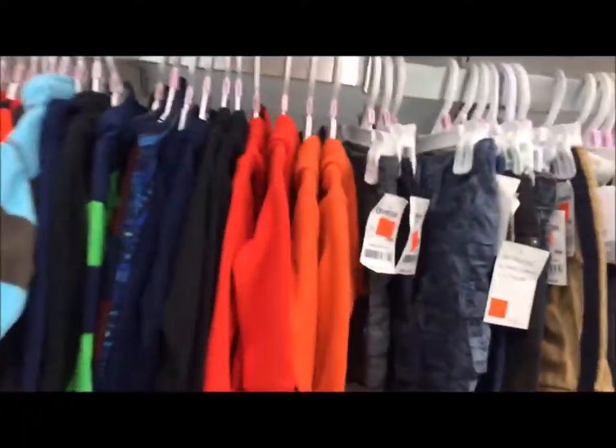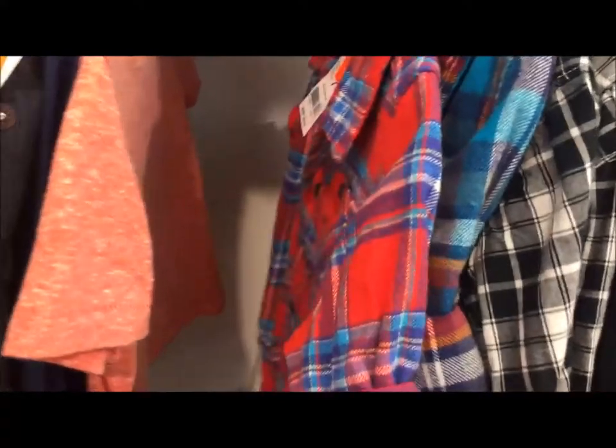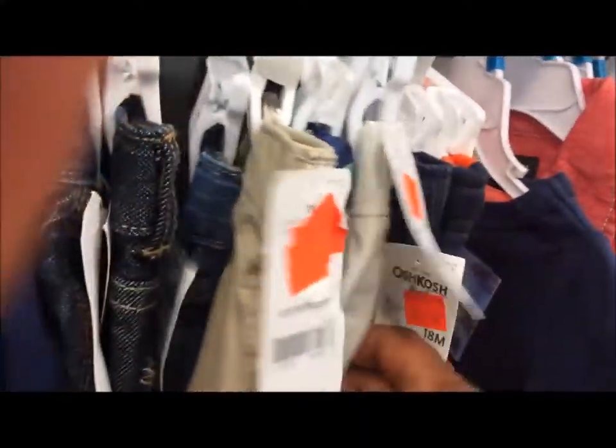And I went over here to the boys section. Now the great thing about this is they have some summer or spring clothing, as you can see, shorts, but they also have different things for now. So like this plaid shirt as well. Now, I thought this was really, really nice, especially these shorts, which are $4.99 with the additional 20% off. You cannot beat that.